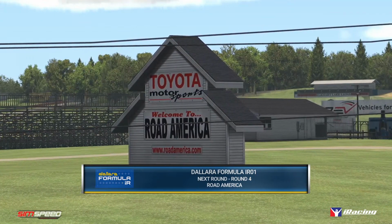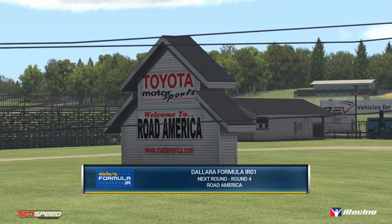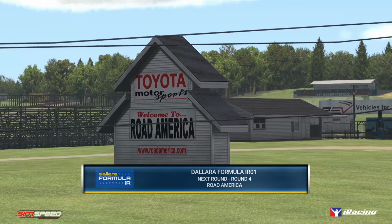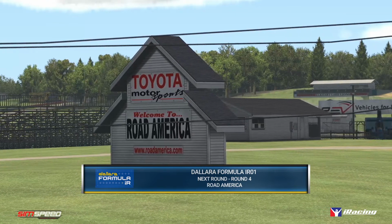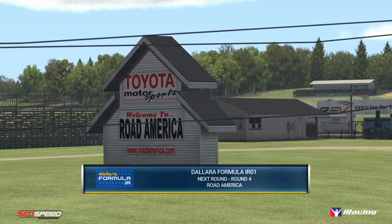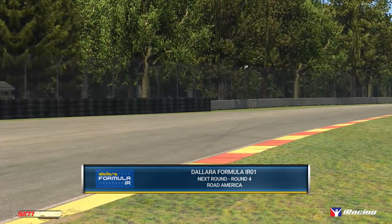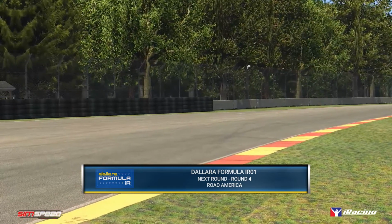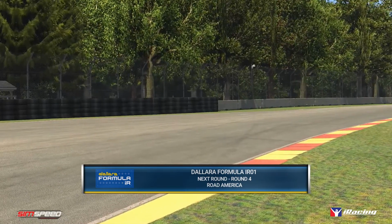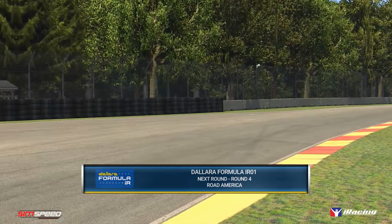Well, with that then put in the books, hopefully everything will be a little bit nicer and cleaner as we head to Elkhart Lake, Wisconsin. Road America will be the 4th round of the championship, and one which holds quite a few similarities to this Spa circuit, Font. Yep, certainly right. It does hold a lot of similarities to the circuit. Nice, big, long, fast, flowing track with some very difficult corners. So, yeah, should be a great race, and I'm sure we're going to see plenty of action again, like what we've seen here tonight.